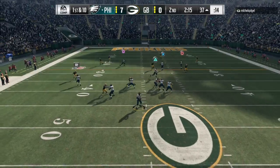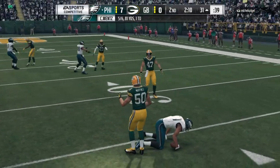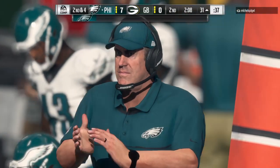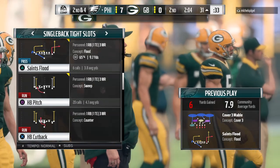Now this time, Wentz will throw. Going to throw right side here, complete. And this time not quite to the 30. It'll be down at the 31-yard line. A gain of 6 there on first.